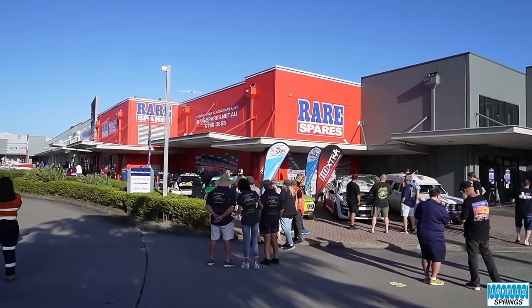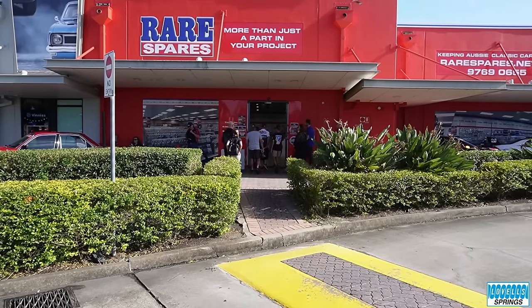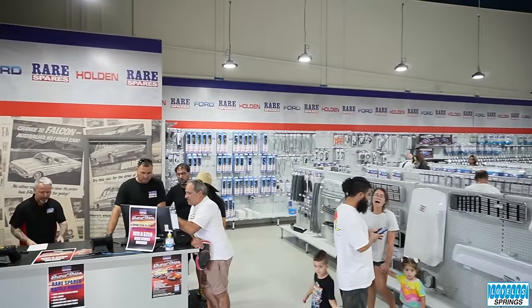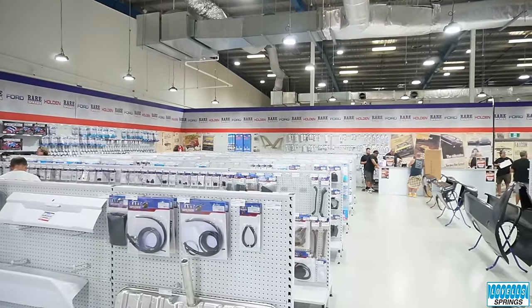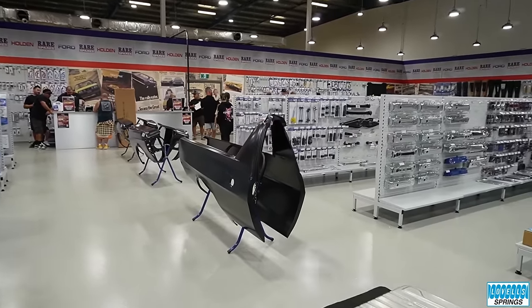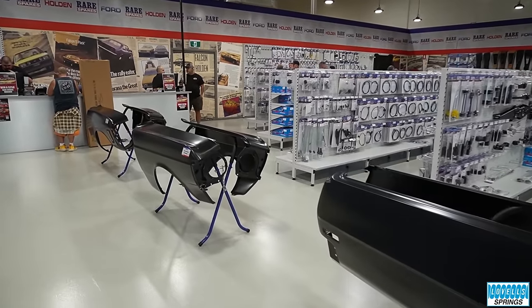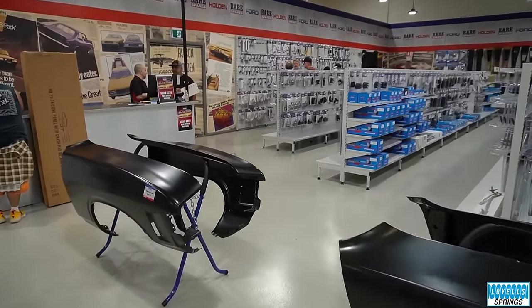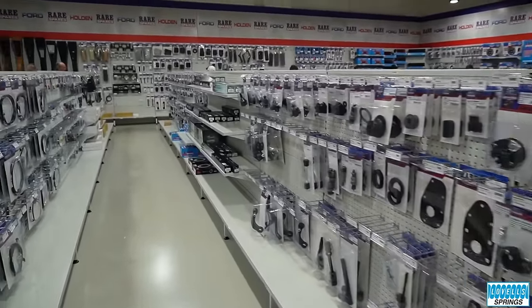Well, what a beautiful day it turned out to be. So Sunday I went up to Blacktown to check out Rare Spare's new store, and they're celebrating their 50th anniversary this year. As part of that, Michelle, the manager at the Blacktown store, wanted to put on a car show. And I think they'd be very happy with what they've been able to do, because the amount of people that turned up was exceptional, and it was really good to get a first-hand look through the store.